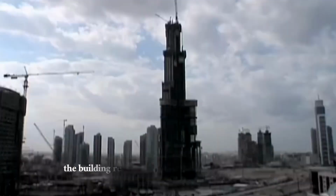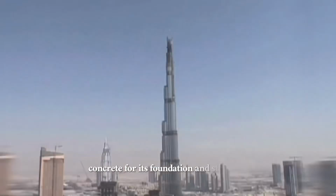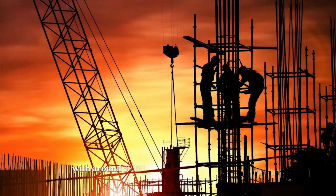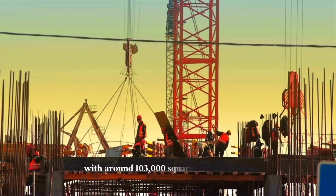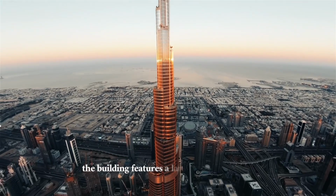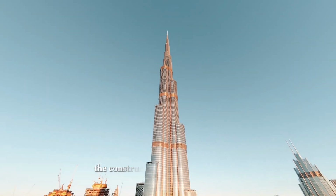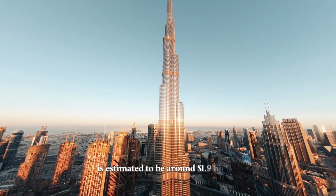The building required around 330,000 cubic meters of concrete for its foundation and structure. The Burj Khalifa also requires significant amounts of steel for its construction, with around 39,000 tons of steel reinforcing bars, with around 103,000 square meters of steel used in its frame. The building features a large amount of glass, with around 26,000 glass panels covering the exterior. The construction cost of such a project is estimated to be around $1.9 billion.